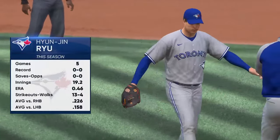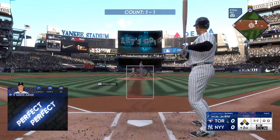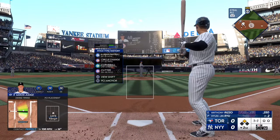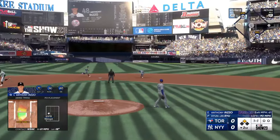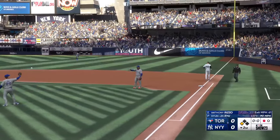New pitcher coming on, the veteran, Hyunjin Ryu. Bringing in the lefty with the left-handed hitter coming up to hit. Classic bullpen move right here, so we'll see how it works out. Anthony Rizzo steps to the plate. Comebacker to the mound. Merrifield to first in time. Rizzo out of the play.